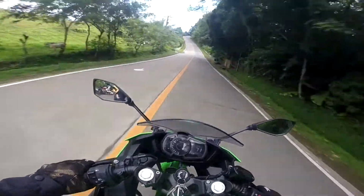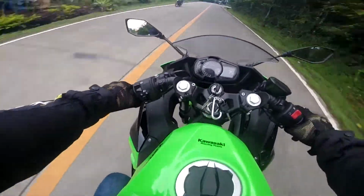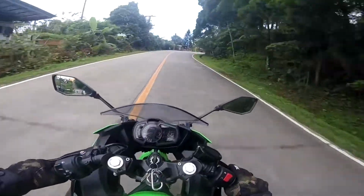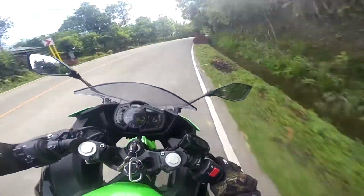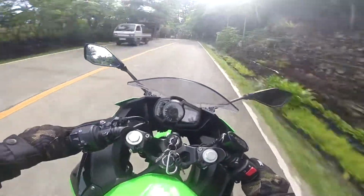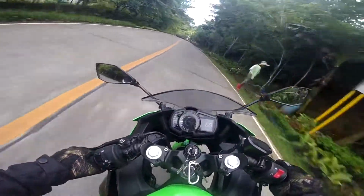Usually, when I'm riding a big bike, one of my main issues is the clutch. Sometimes it gets really uncomfortable pulling a hard clutch, but with the Kawasaki Ninja 400, it is by far the lightest clutch I have ever experienced on a big bike scale.